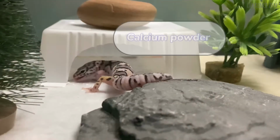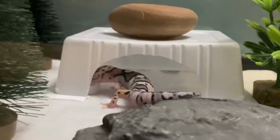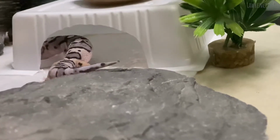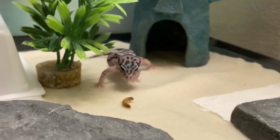It is always a good idea to keep calcium powder nearby. Calcium is an essential mineral for many metabolic processes. I put Cookie's calcium powder in a bottle cap and put it in a corner in his enclosure so he can go by and lick it whenever he wants. Enjoy some more footage of Cookie eating.